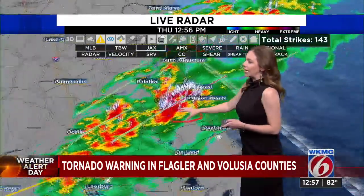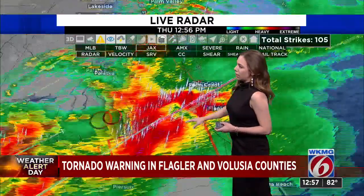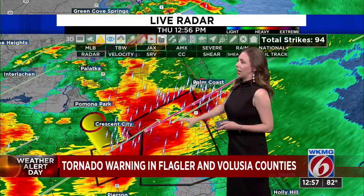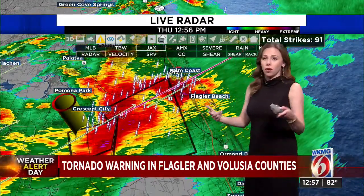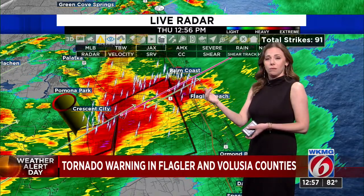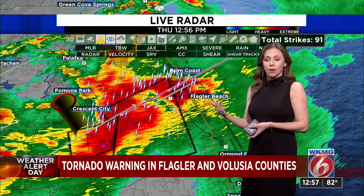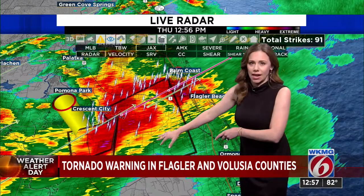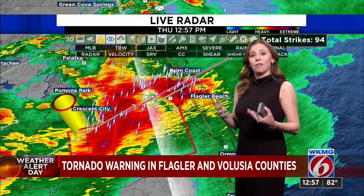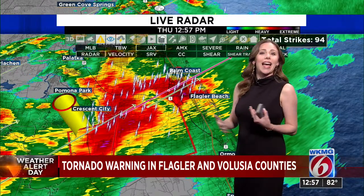And look how much lightning is embedded within this one cell, which just kind of shows you the intensity of it. Not only is it packing a lot of lightning and a whole lot of rain, but it's also having that potential for that spin up. Now, mind you, this morning, as of 5 a.m., we were talking about winds gusting upwards about 30 to 35 miles per hour. That was miles ahead of the front. So now when you start bringing in some of these cells that have the potential of themselves producing winds like that, you're just adding to the mix.